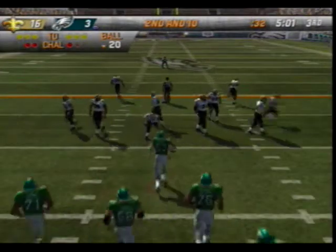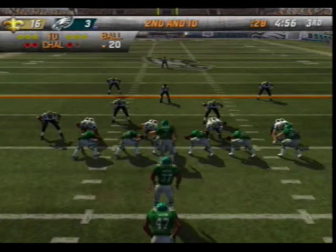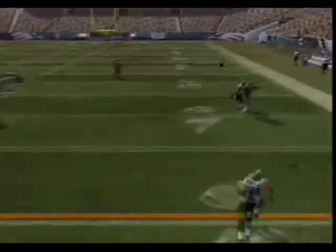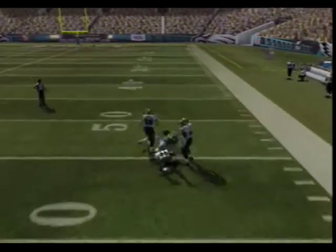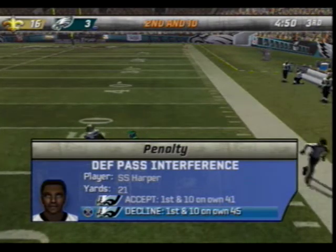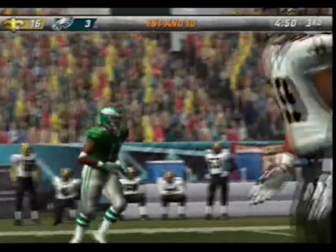Second and 10. Ball on the 20-yard line. Check it. Come on. You can't stop me. Taylor, the deep back, dropping back with the throw. Shepherd is there on the stop. At the 45-yard line, it looks like it's going to be an interference call. The only question is against whom? First down.